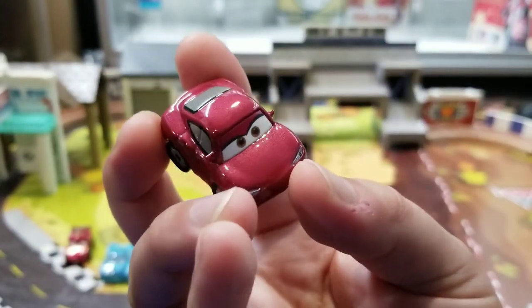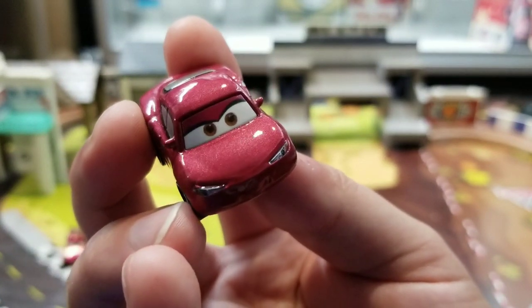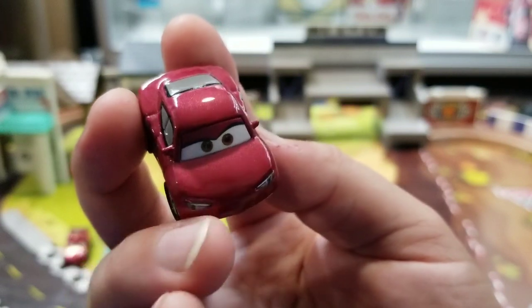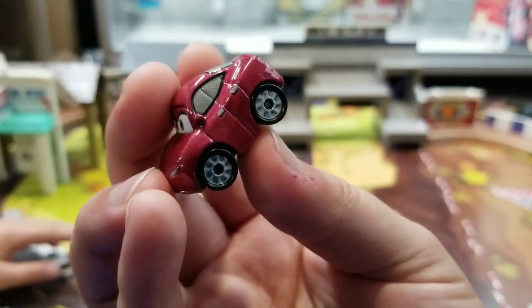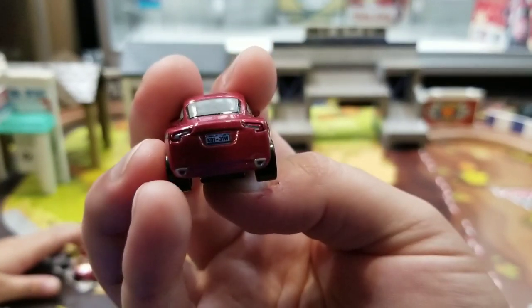Yeah. Next up, we got this one, Natalie Certain. If you look really close, she has little glitter. You see that? That is a nice paint job. It's like sparkles. All this detail, and then you can even read the little license plate.